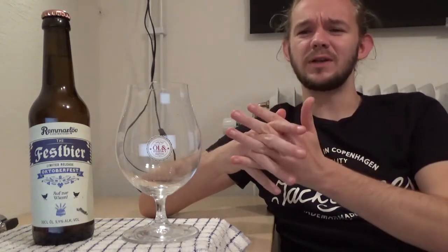So anyway, to tell you a little bit about Remmarlöv Gårdsbryggeri. As I've mentioned to you before, this brewery is based in Eslöv, which is just a little bit out to the north of Lund, where I stay. They have been brewing here since the winter or autumn of 2014, and then in January 2015 they started selling their beers in Systembolaget.